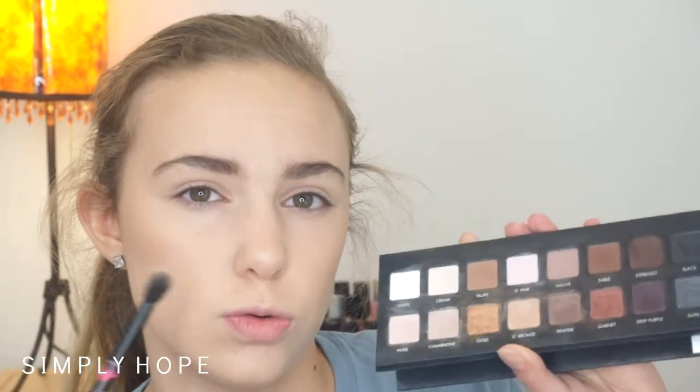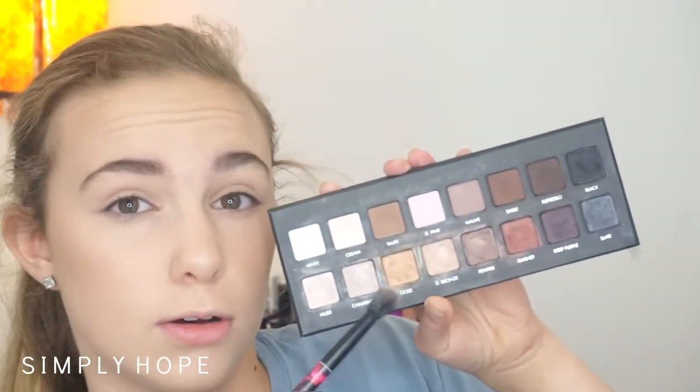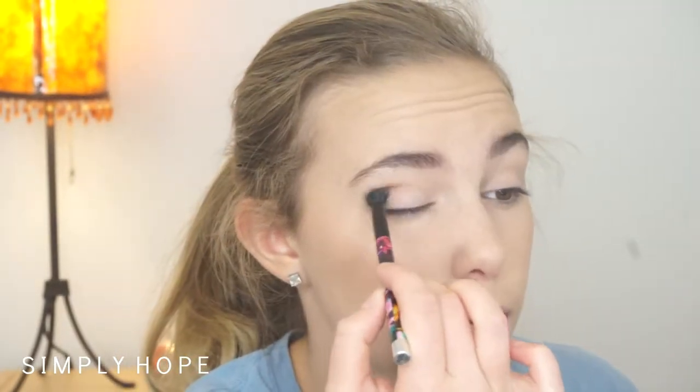I'm going to be mixing taupe and mauve together just because I don't want too warm of a color, but I don't want too cool. It's already been 19 minutes. What the heck am I doing with my life? And then just blend that in the crease. It is fall, so I want a little bit more of a warmer tone look.